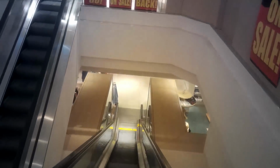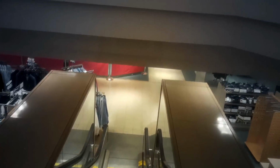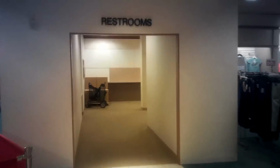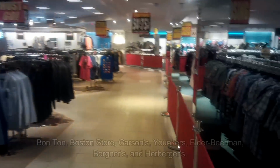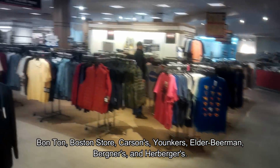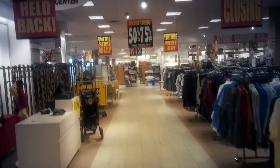So much so that they filed for Chapter 11 bankruptcy. Despite bids from vendors and other groups to buy a select number of the Bon-Ton roster, the entire company was approved for liquidation. Now, you might say, oh, Bon-Ton? That's just a few dozen stores. Actually, no. Bon-Ton owns several other department store names, which include Boston Store, Carson's, Yonkers, Elder Beerman, Bergner's, and Herberger's, if I'm pronouncing that right.